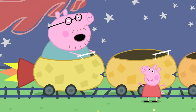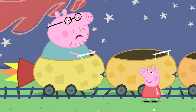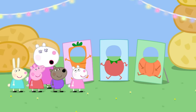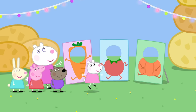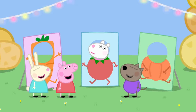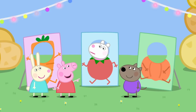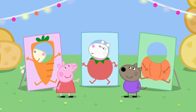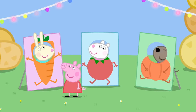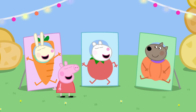Wasn't it, Daddy? Yes. Lots of fun. Mummy, what's that? Go round and put your head through that hole. Now what happens. Susie, you're a tomato. Look, I'm a carrot. Oh, yes. And I'm a pumpkin.